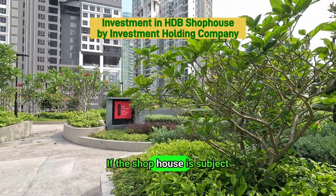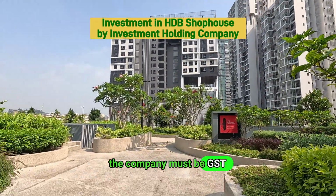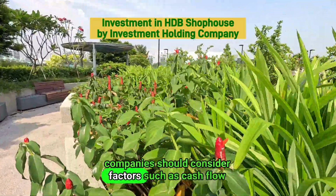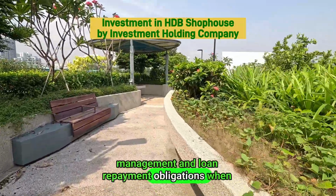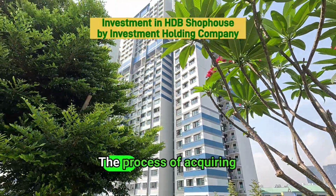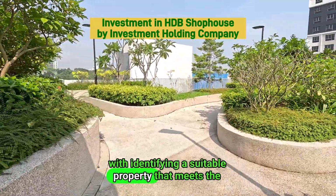If the shophouse is subject to Goods and Services Tax, GST, the company must be GST registered to claim input tax credits. Additionally, companies should consider factors such as cash flow management and loan repayment obligations when structuring their financing strategy.